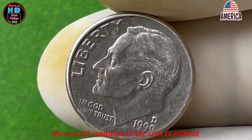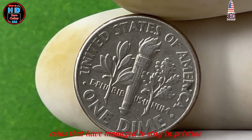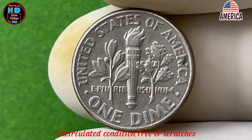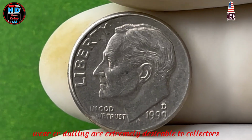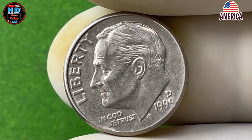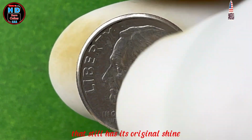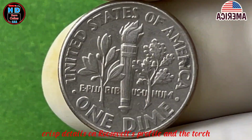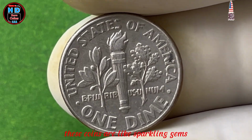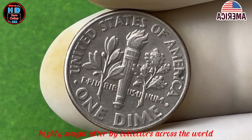The overall condition of the coin is critical. Coins that have managed to stay in pristine, uncirculated condition, free of scratches, wear, or dulling, are extremely desirable to collectors. Imagine coming across a 1999 Roosevelt dime that still has its original shine, with sharp, crisp details on Roosevelt's profile and the torch. These coins are like sparkling gems, highly sought after by collectors across the world.